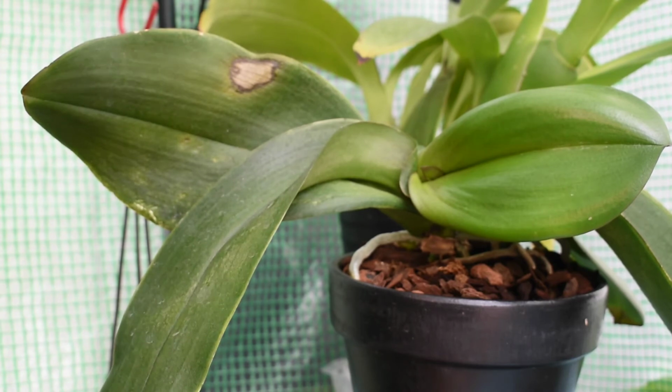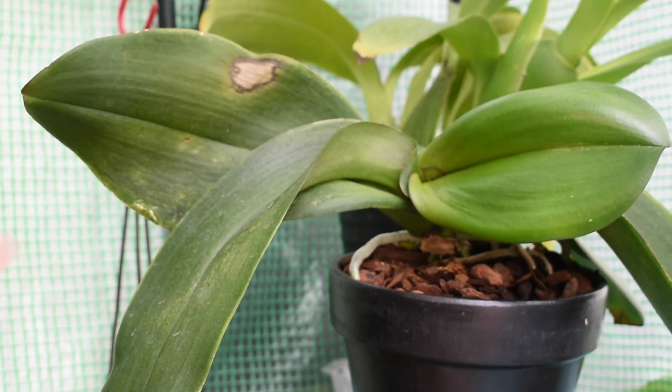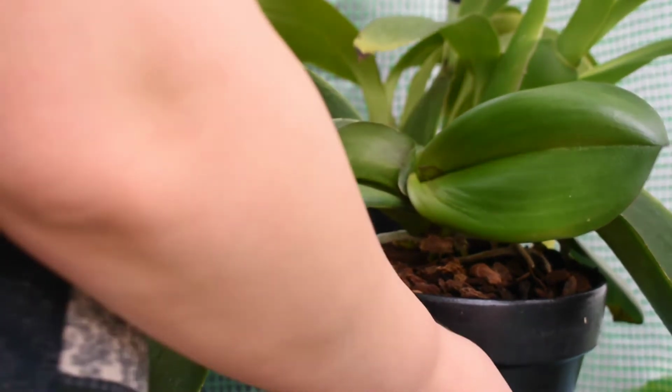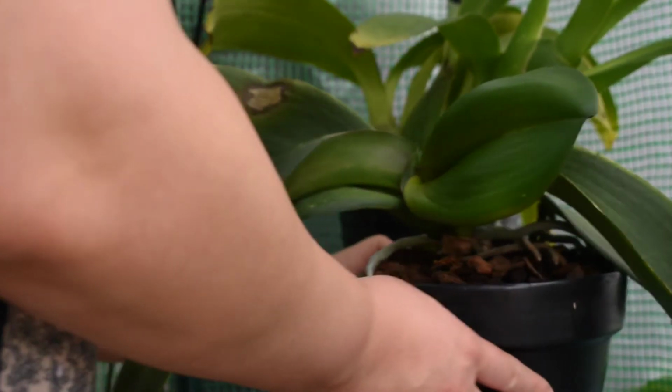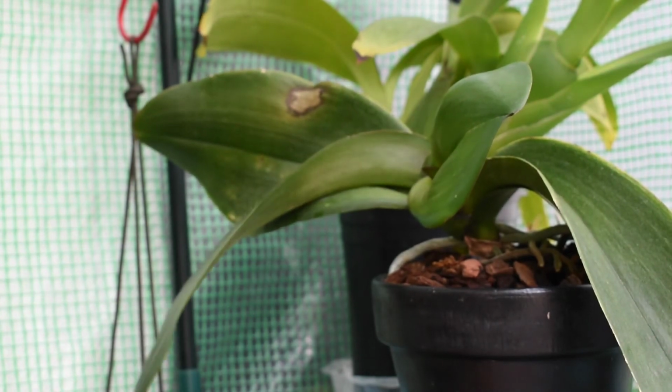So I know it's a little dehydrated. The newer ones are stiff and they're good. They look good. So I'm a little confused here on what's going on. If you do have any suggestions, do let me know, because I don't know what's going on with this one. All the signs indicate it's doing great. Then again, I get the leaves, so I don't know.